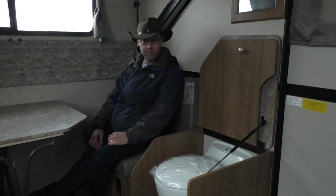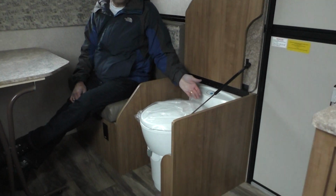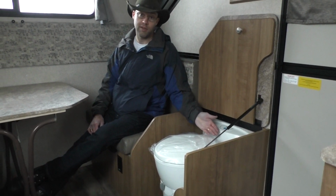So now we come to one of the more interesting features for a small camper, which is that there is actually a flush toilet here. This is probably the only time you'll see us talk about a flush toilet in a video, but we think it's a cool thing to have.